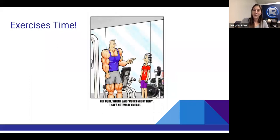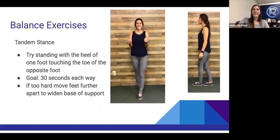All right, exercise time. I did go ahead and pick out some exercises that are good for balance and some that are good for respiratory function, especially if you just naturally feel off balance, or if you're feeling out of breath. So this was my goofy little cartoon that I found online, but I thought it was cute. So there's my goofy face.